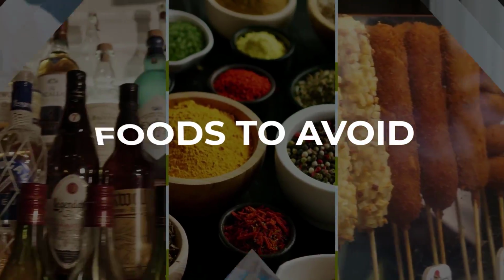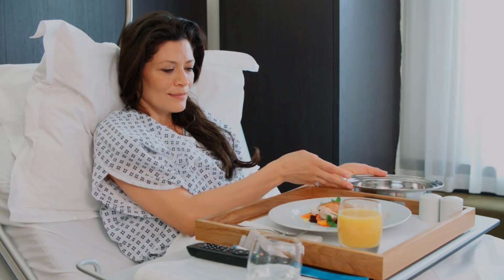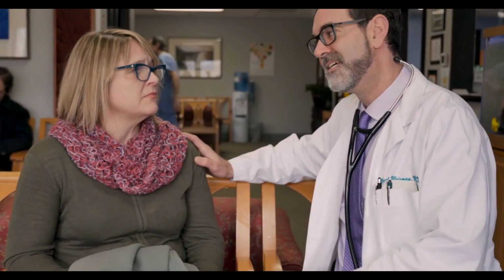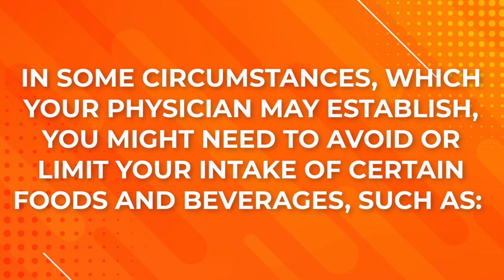Foods to avoid. When you're suffering from treatment-related side effects, you may only be able to handle certain meals. When you're feeling good, it's recommended that you eat a nutrient-dense diet rich in whole foods such as fruit and vegetables, protein sources such as chicken and fish, high-fiber foods such as beans, and healthy fats such as avocados, olive oil, and nuts. In some circumstances, which your physician may establish, you might need to avoid or limit your intake of certain foods and beverages such as alcohol.